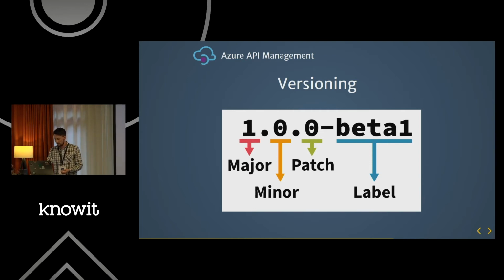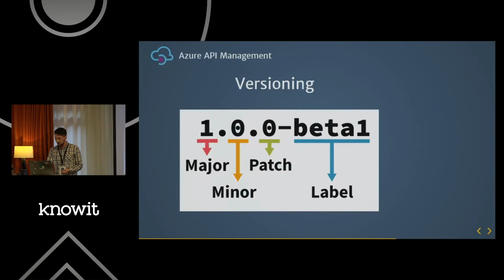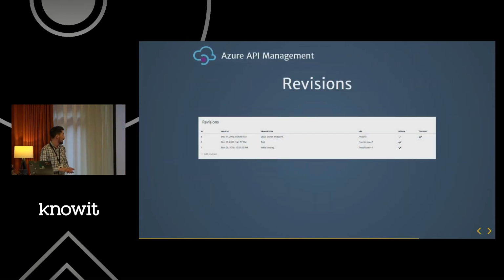In addition to this, it also supports a concept of revisions. Revisions are more like temporary versions that you create in order to test out your application if you want to do breaking changes in your production API, or you want to change some configuration inside your API gateway. You can create a new revision, test it out, and then you can click one button and this is now the production. As you can see, you get all of your revisions listed, so you can see more of a change log. And you can also roll back to a previous revision if something breaks.